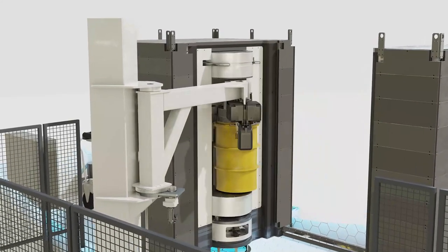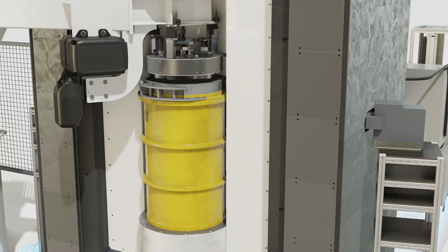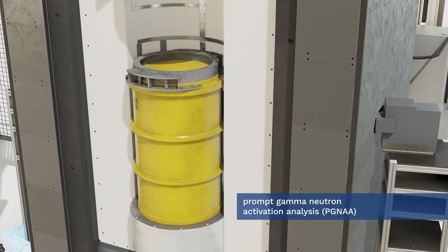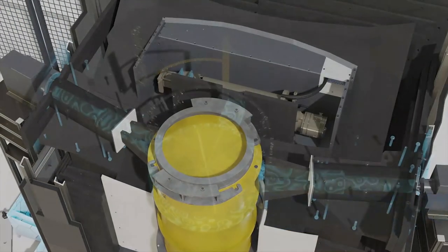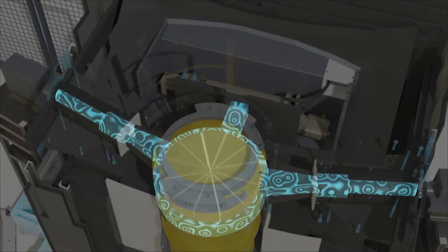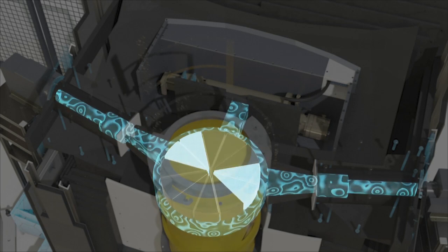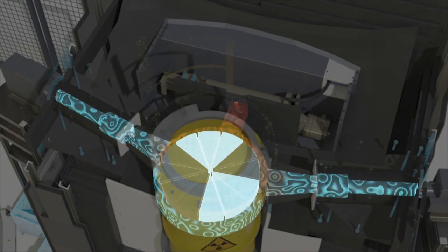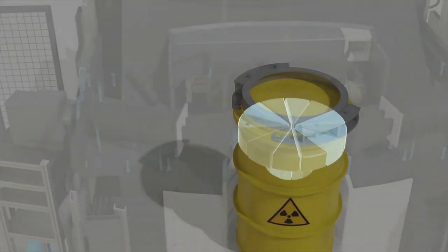The system is based on prompt gamma neutron activation analysis, or PGNAA for short. This is a measuring method that uses neutrons as probes. The drum stands in a shielded measuring chamber. Placed on a turntable, it is examined step by step as it gradually rotates. In this way, QUANTOM detects the chemical elements present in the drum and determines their quantity.